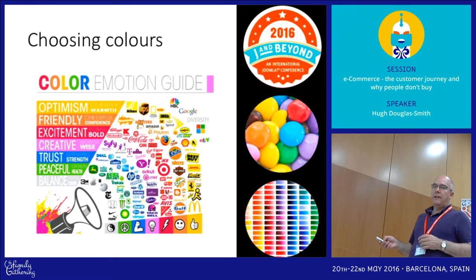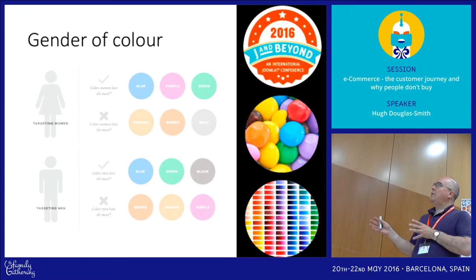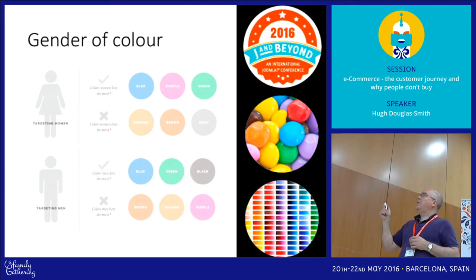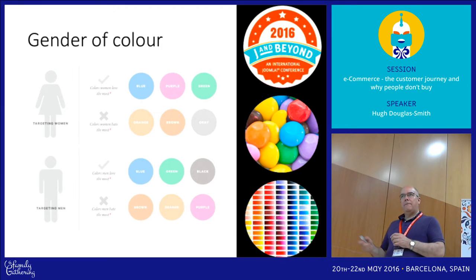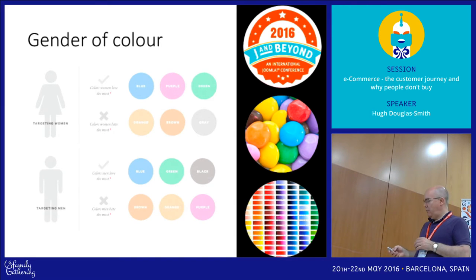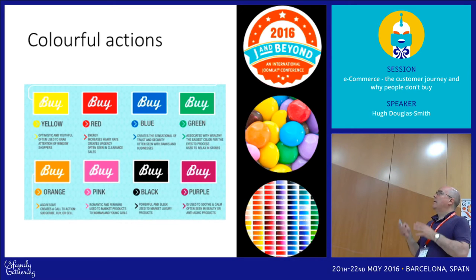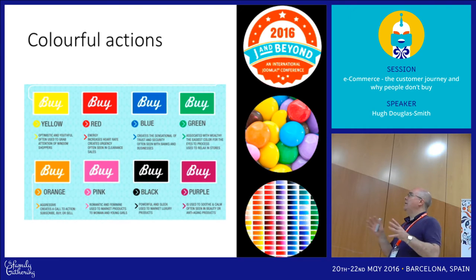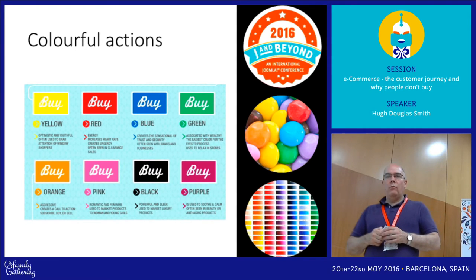And those colours are reflected through to gender. So if you're targeting male or you're targeting female in the products that you're selling, particularly on the actions, different colours will work better with different demographics. Again, it's worth A/B testing this to see what works best for your particular client. The colours of action buttons are also crucial in terms of certain colours will stand out and will work well. Again, it's A/B testing in your environment that's going to tell you what works best.